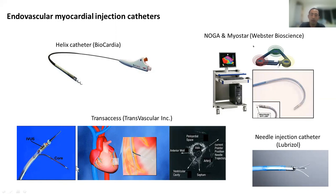Transaxis is a catheter that allows epicardial delivery. This catheter is inserted into the coronary sinus, the venous side, and there's an ultrasound in this system, and you can tell which side is the myocardium. So the needle is inserted into the myocardium using this guidance, and it's very unique that you can inject therapeutic materials from the epicardial side using catheters. But obviously, the vasculatures are not everywhere, so the injection site is limited to the catheter deliverability.